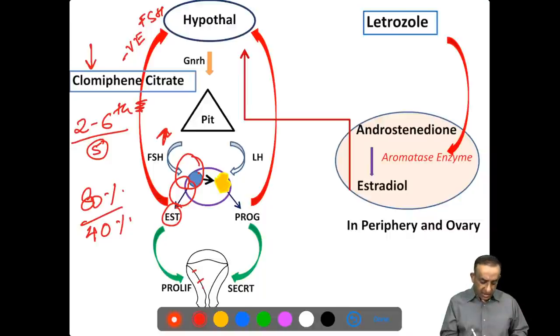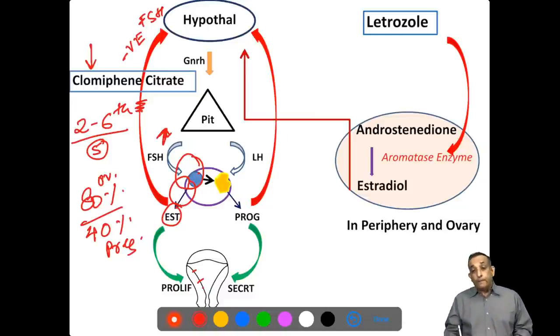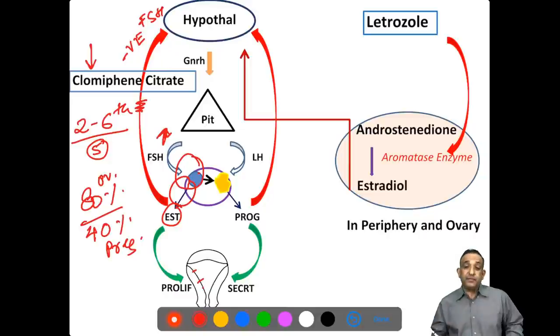Ovulation is 80% and pregnancy is around 40% with clomiphene citrate. So yes, one of the most exciting discoveries and very commonly used drug, clomiphene citrate. But we have another method now.